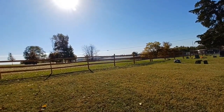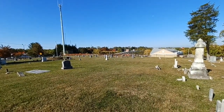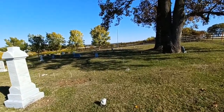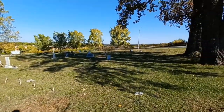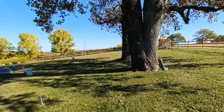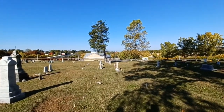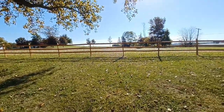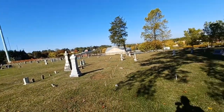They have essentially discovered everywhere that there is a burial. If you see these metal crosses in the ground, this represents a spot where they have found someone buried. Using ground penetrating radar, they have been able to map out the whole area. Now their goal ultimately is to have a headstone at every grave. Most of these graves have been lost. Some have been vandalized in the past as the cemetery started to go into disrepair.